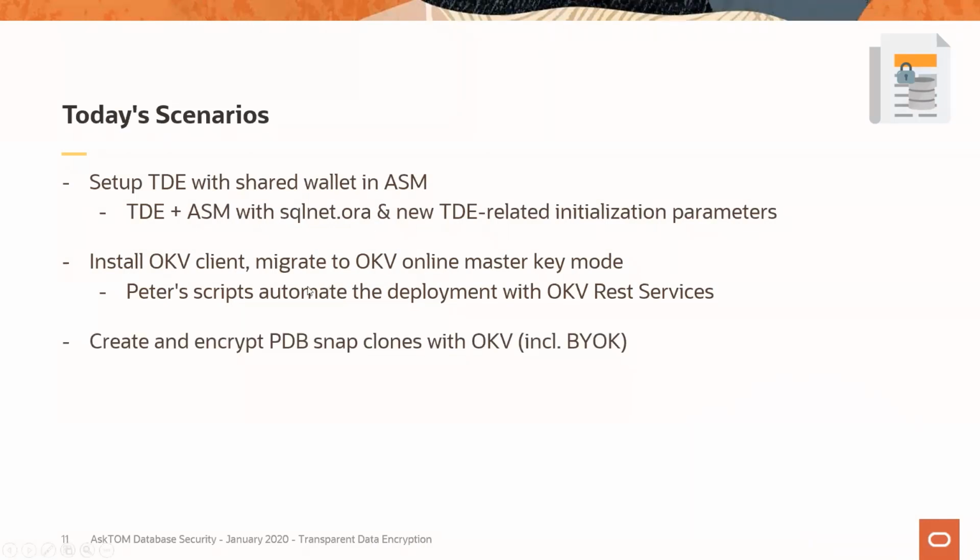He's going to create and encrypt a PDB snap clone using Key Vault, and it's going to include bring your own key. BYOK is bring your own key. If that's something your organization is looking at, Peter will show you how to do that today. Then he's going to prepare one of those PDBs to be relocated by exporting just that latest master key. So if you need to copy that environment from prod to QA or QA to non-prod, after you've masked or removed some of that sensitive data, he's going to show you how to relocate that pluggable database.